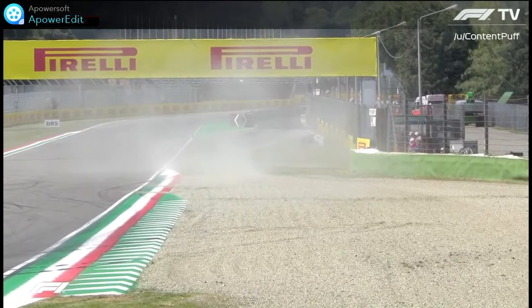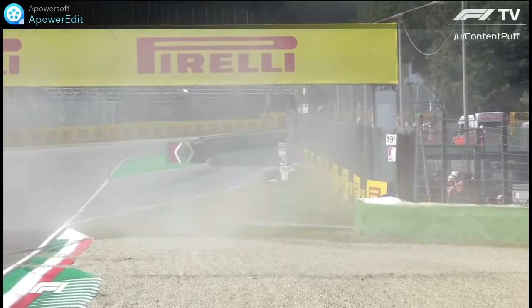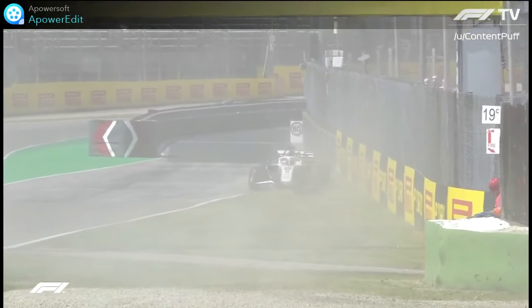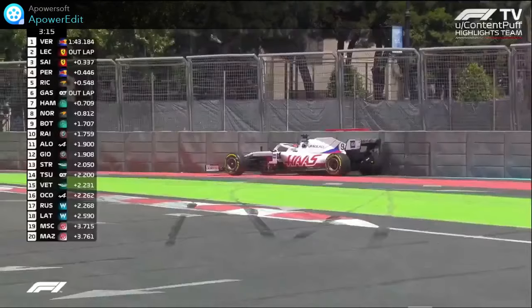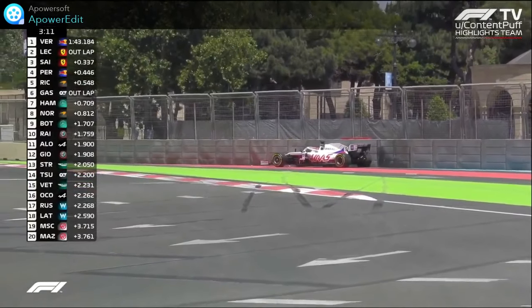But that's how these cars will bite if you get it wrong, if you don't respect them, and that's what you're playing with on the exit of that final corner, and that is the difference between the great drivers and the good drivers. There's a car on the wall that has Mazepin. Mazepin, yeah. Into turn 16.